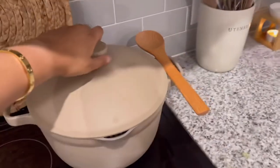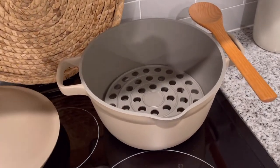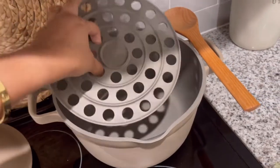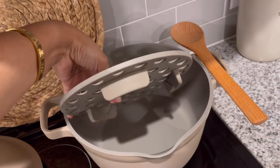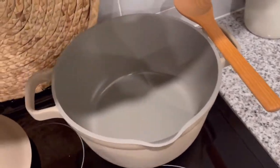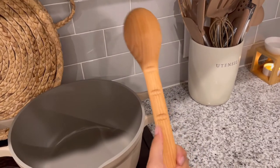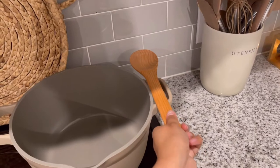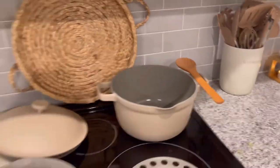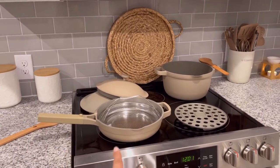The Perfect pot has a little, like, for steaming veggies or potatoes, or it has a little stand you can put here if you want to use it, or you can take it out if you don't want to use it. It comes with the little wooden spoon, with the little groove, so if you want to put it there, it won't fall, it sits perfectly there. So they're super cute. I'm so excited to make my eggs with my new pan.